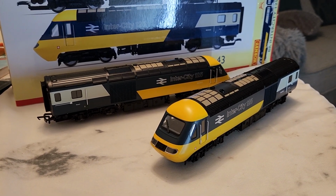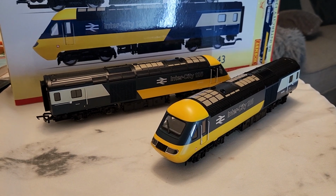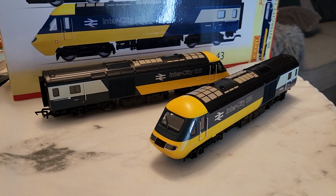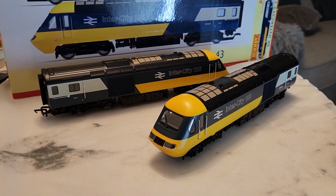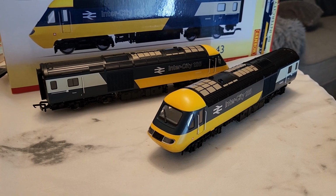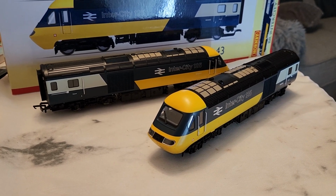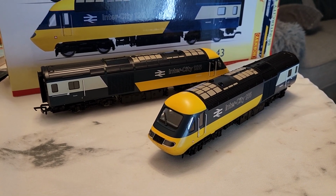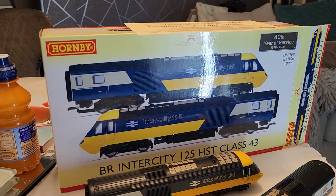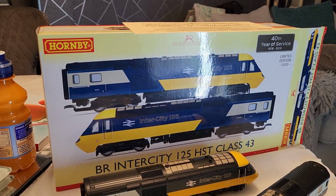This time in the shape of a Class 43 HST pack. By far my most favourite class of locomotive ever to be produced by British Rail Engineering Limited. Here we have the 40th anniversary pack, 40 years of service.